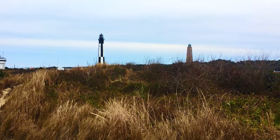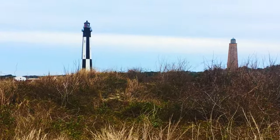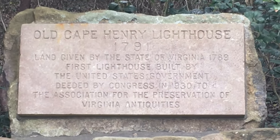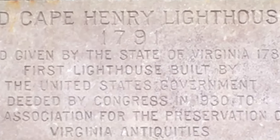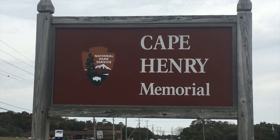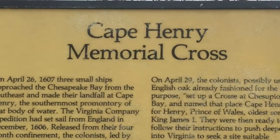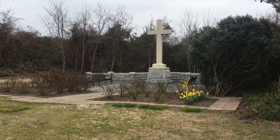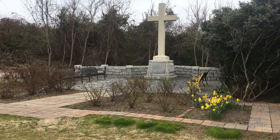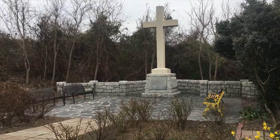Now, the new lighthouse is still in operation, and of course, we can't go up there because it's an actual working lighthouse. So if you love early American history and you love lighthouses and you love the ocean, hey, this is the place for you. You just have to be aware that when you get here, you're going to have to go through airport security, maybe a little more intense. And from what I understand, that changes from time to time. Sometimes it's a little more intrusive than others, so you should be fine.